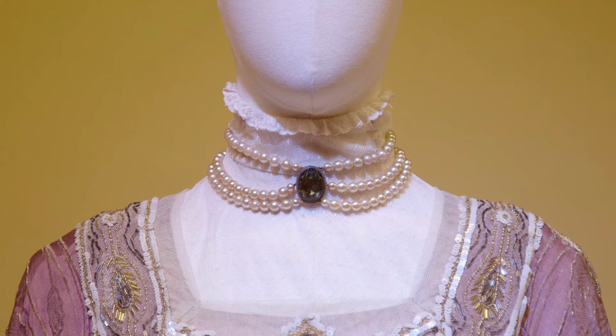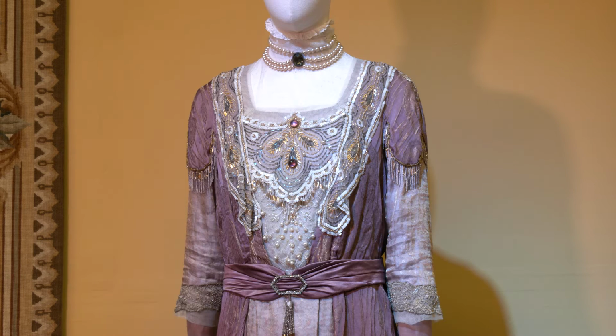Any costume Maggie Smith wore, you can associate with a ridiculously fabulous line that she gave. So, you know, even this outfit, I remember the scene that it was in.